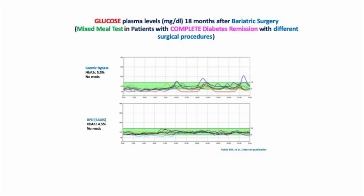This is data from my good friend Juan Antonio Torres from Spain, who developed the European version of SADI and has worked closely with myself and Daniel Cottam, who have been proponents in the United States, where he compared gastric bypass to single anastomosis DS or SADI and did continuous glucose monitoring. Again, you can see up top the increased fluctuations, and on the bottom, a more level curve, which is exactly what I believe we're after.